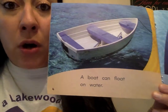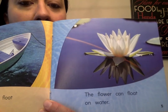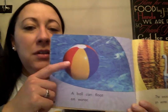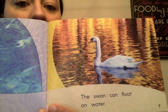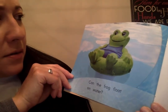A boat can float on water. And the flower can float on water. A ball can float on water. Beach ball. I'm so ready for summer. So we could go in the pool. The swan can float on water. It's a very pretty bird. Can the frog float on water? Yes, it can. The end.